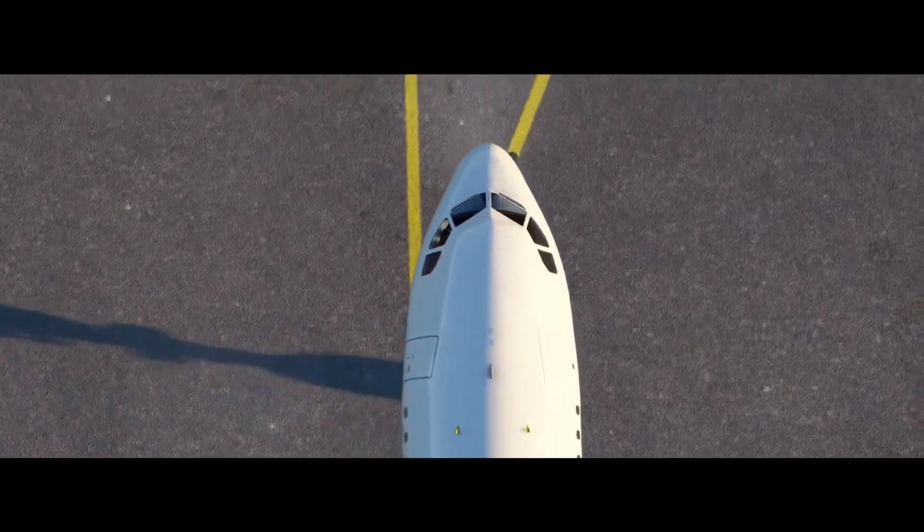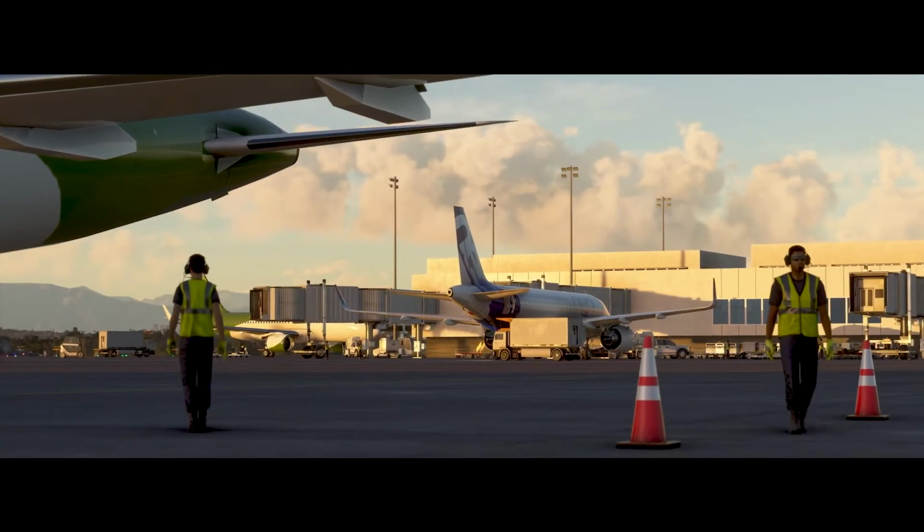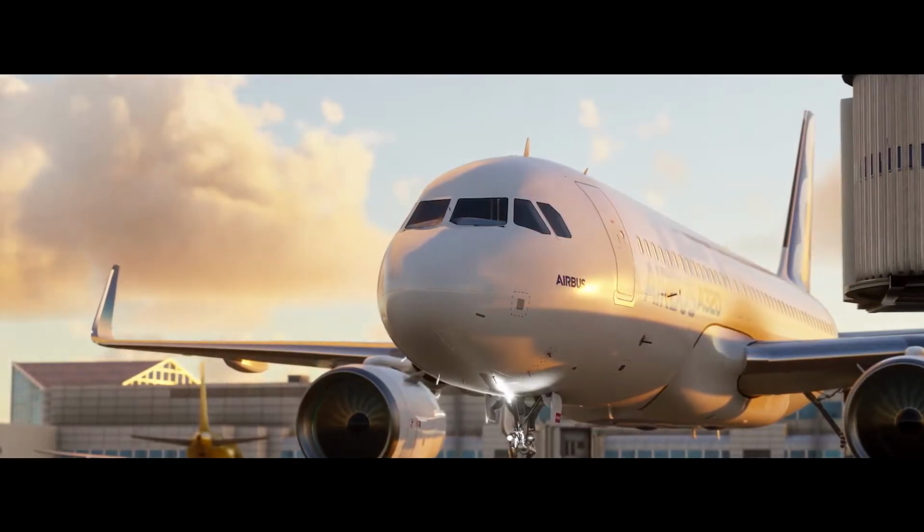Orlando Ground, 9555 requesting end of pushback. 9555, request to end pushback received.